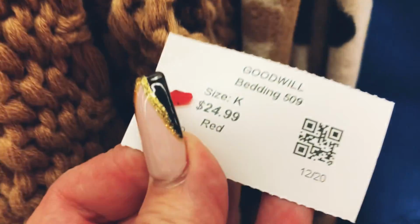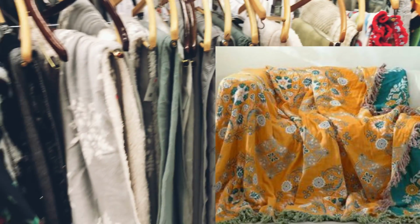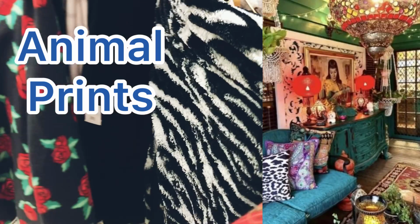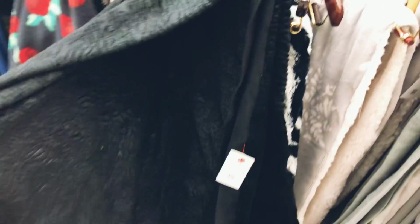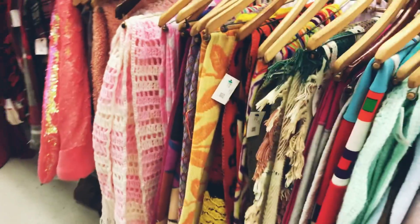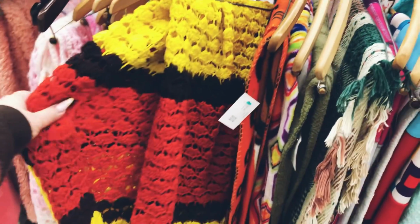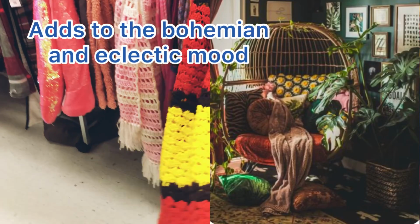I found this king size throw for about $25, but don't forget, if you are doing neutrals or even doing colors, finding items that are prints like animal prints are always really fun. I found this zebra blanket, and I also found this black blanket that would be really beautiful just to add to your sofa or to the end of your bed. I also fell in love with this striped blanket. I think it's really beautiful. I really love stripes, and another one caught my eye. This is a knitted blanket that is vintage. I just love how well this would go with the bohemian and eclectic style in a room on a chair.